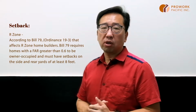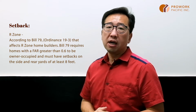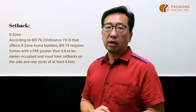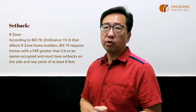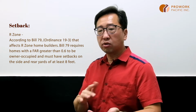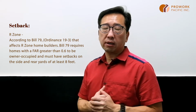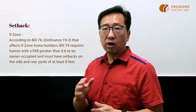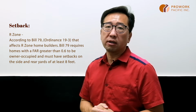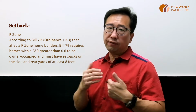And under the current law of Bill 79, which became effective last year, in 2019, we have this new bill, now called Ordinance 19-3. This is a new bill to have extra requirements about setback when you build a house. Now, if your house floor area is under a certain point, then you only need 10 feet in the front, and then 5 feet on the side and 5 at the back. Now, if your house exceeds a certain area, then you need to provide more setback. It's 10 feet in the front, and 8 feet on the side and 8 feet in the back.